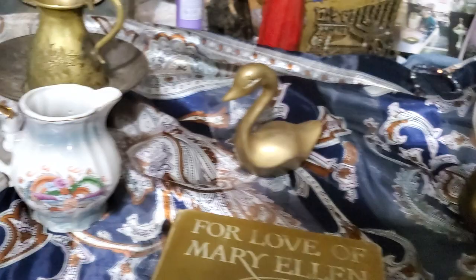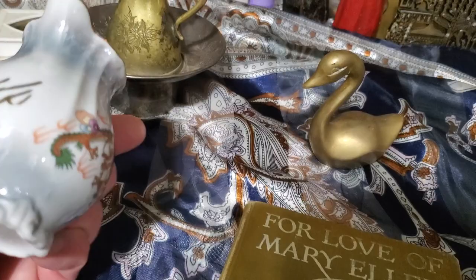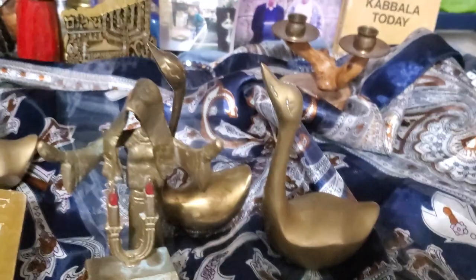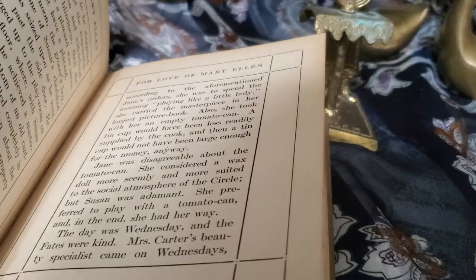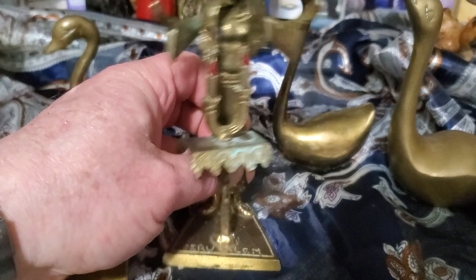This is a nice, interesting piece made in Japan. It must be old. Very delicate work. Very nice. This is a nice sculpture and impressionistic.